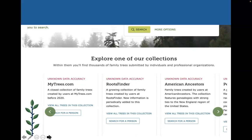So this is a collection of family trees that FamilySearch has either taken over or partnered with. If you see the first one here, it says mytrees.com. It says a closed collection of family trees created by users at mytrees.com before 2020. So basically you're searching different family tree databases that FamilySearch now has.